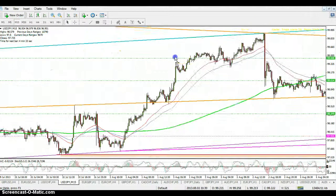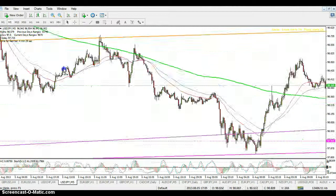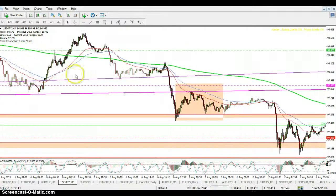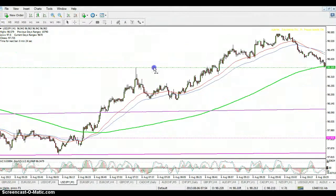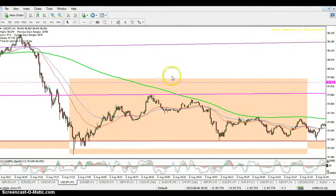So let's go and find that. There it is on 15. There it is on the 5. And we should find it now on the 1. Okay, so there it is on the 1 minute. So price came down nicely, popped through into our first stop loss zone.